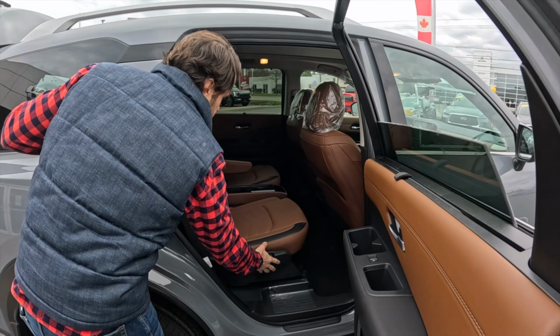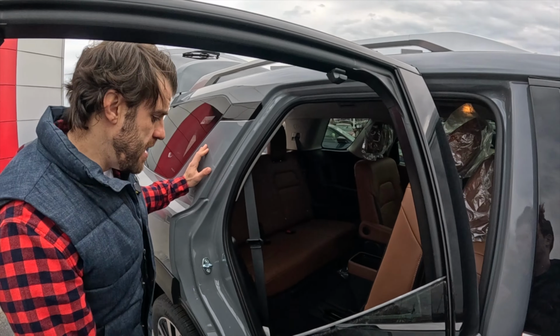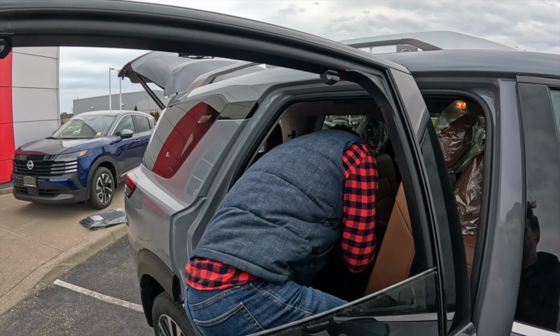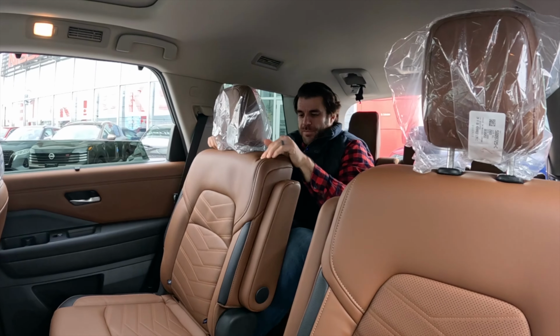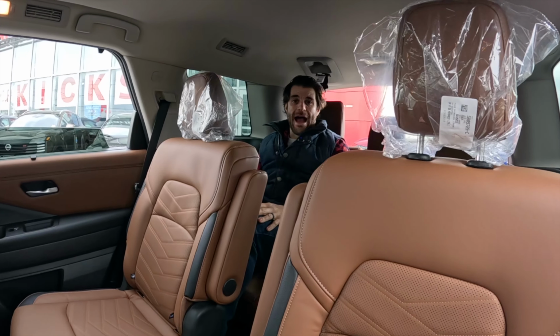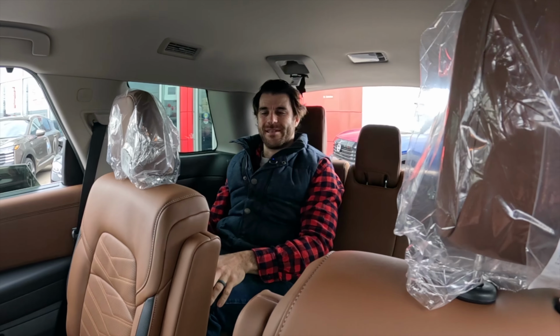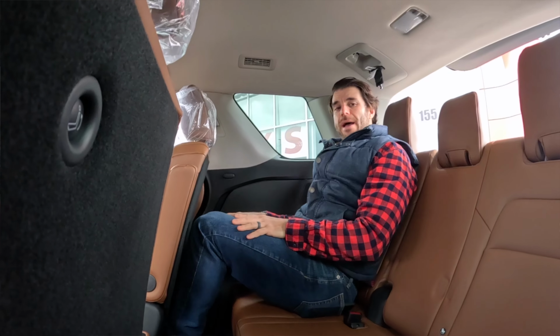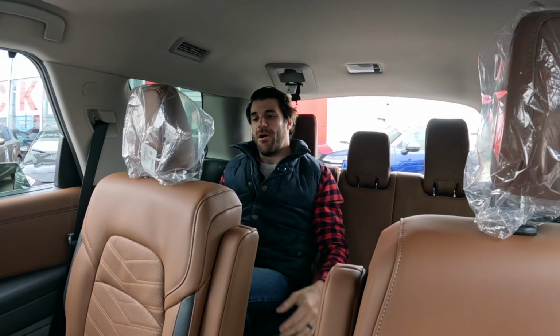And look, I can just push this button and this seat's gonna pop forward. And here we go. I can quickly jump in my third row back here. Now let's see how much space I have back here. Okay, we pulled this seat all the way back. I mean, my knees are pretty much right against the seat here. It's a long drive. I wouldn't want to sit back here, but I'm also 5'9". Maybe your kids are smaller than this.